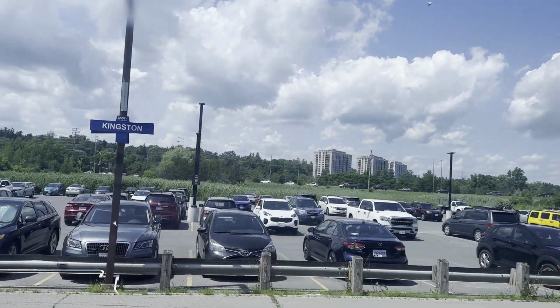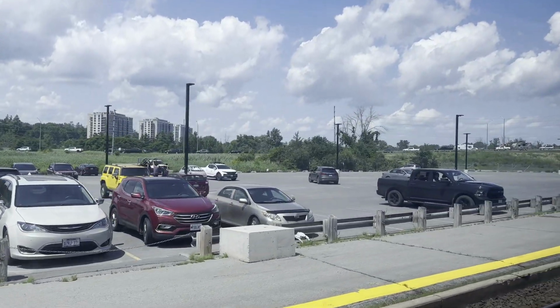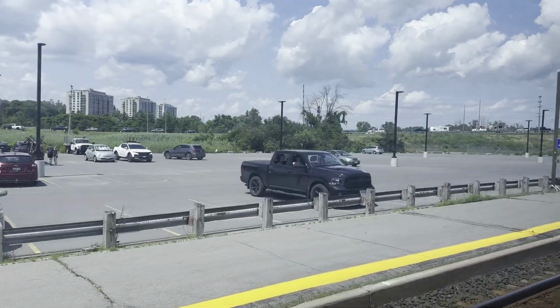Yeah, and you can see we're departing Kingston right now. Brockville should be coming up. I wouldn't say soon, but in a little bit.